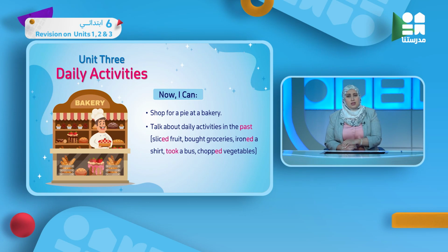So here, what are the activities that we took in unit 3 in the past? I have sliced fruit, bought groceries, ironed a shirt, took a bus, and then chopped vegetables. If you look at the screen in front of us, you'll find I made the past simple in a different color so we notice what we added. Here the first verb is slice. What did we do? We put only d, because the verb already ends in e. If I have a verb ending in e, I just put d.